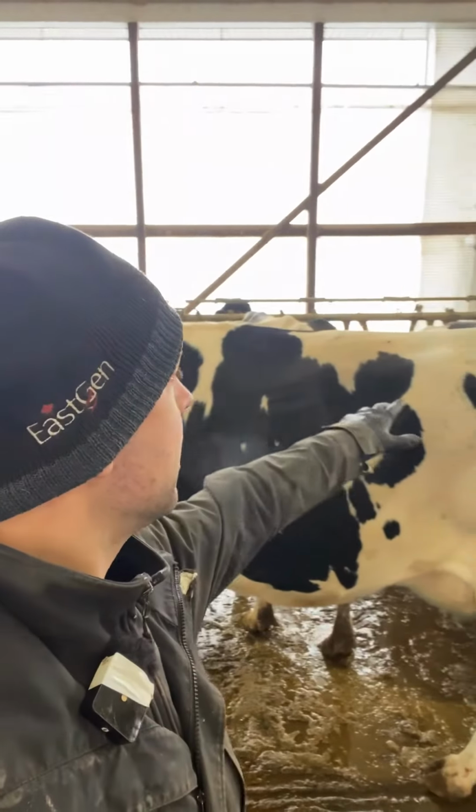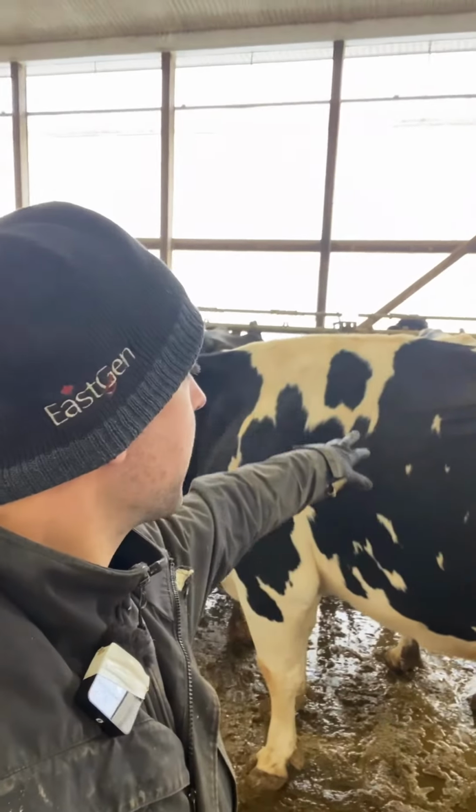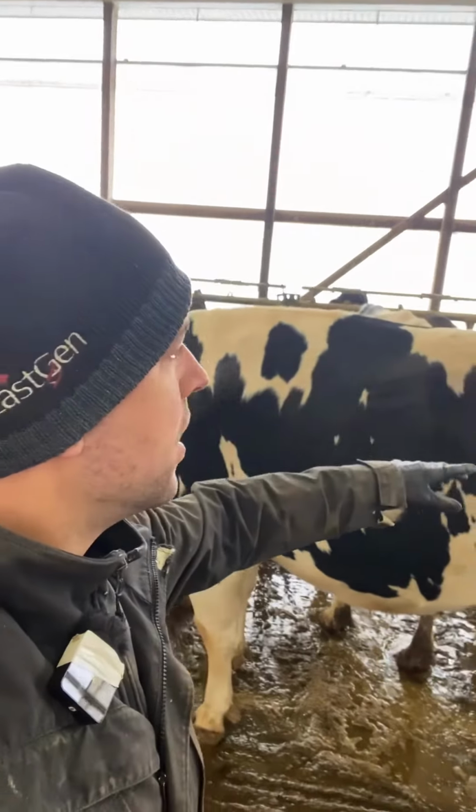So you can still see some of her hip bones and her pin bones, but her ribs have all but disappeared, and you don't see her vertebrae very well. You still see some bones, but not the same way. And even though this cow might look a little healthier, in actuality, she's not.